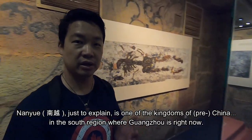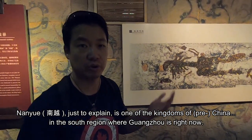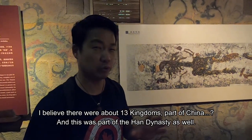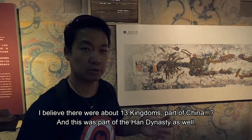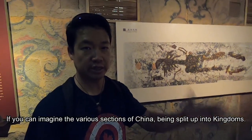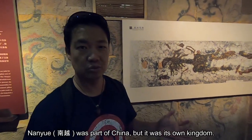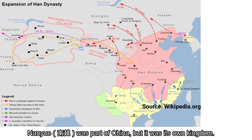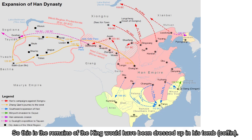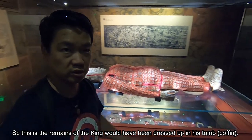Nanyue, just to explain, is one of the kingdoms of China. It's in the south region where Guangzhou is right now, and I believe there are about 13 kingdoms part of China. And this was part of the Han Dynasty as well. So if you can imagine various sections of China being split up into kingdoms, Nanyue was part of China, but it was its own kingdom. So this is the remains. The King would have been dressed up in his tomb, in his coffin.